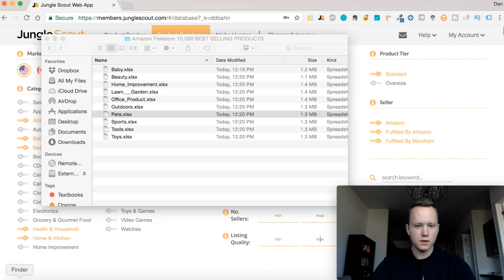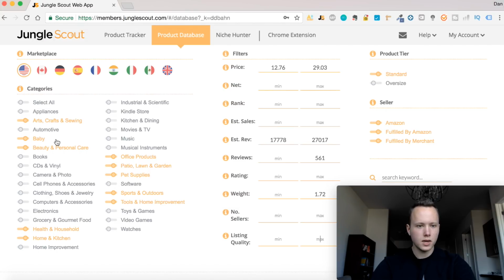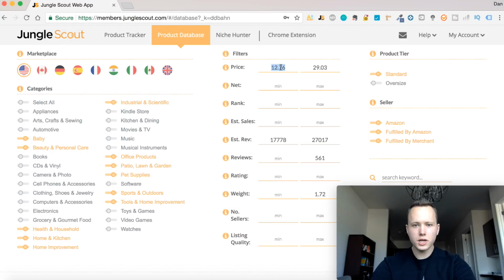the categories that we have here as lists. So we're going to choose baby, beauty, and the rest of them, home improvement, lawn and garden. And for the filters here, I always say this, you want to use random numbers here. So at the end here, you want to use random numbers. As you can see, I'm using 76 and 2903.